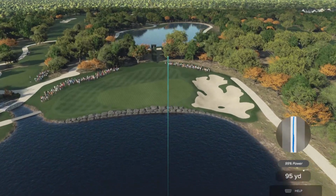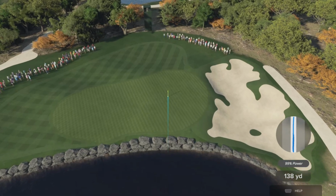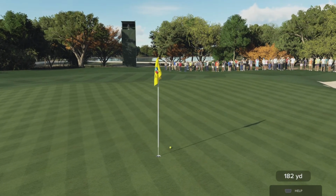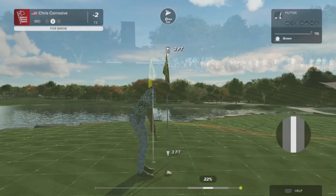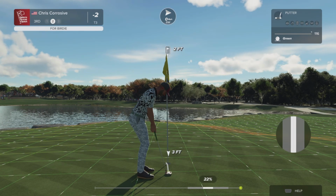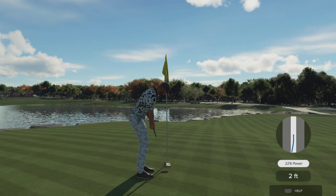Opting for the 6-iron. This one looks like it'll safely make the green. Wow, what a shot. That was exactly what the doctor ordered. Already made a few birdies today, and this is another good look.